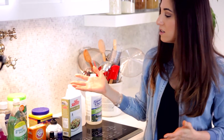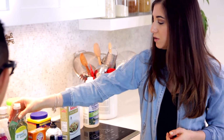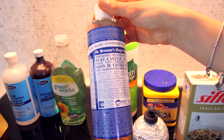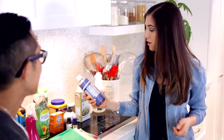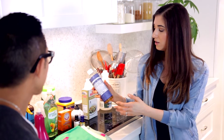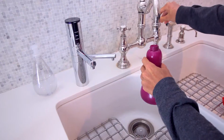There are lots of brands that are available too: 7th Generation, Attitude, Greenworks. Over here I have Dr. Bronner's, which is a Castile soap. It's a vegetable oil-based soap. You and I were talking about it earlier. It's a wonderful soap that you can just mix into a spray bottle filled with water. We're talking perhaps a teaspoon of soap. That's a great all-purpose cleaner.